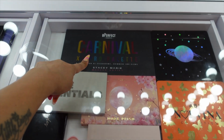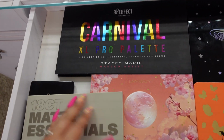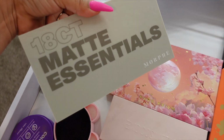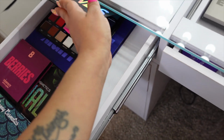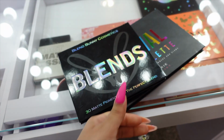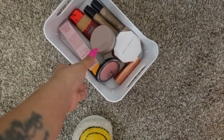And today I'm going to go for the Carnival palette and then some of the Blend Bunny Cosmetics palettes. So let's go ahead and grab her. And I just bought this new palette from Morphe. It is so beautiful, but we're going to save that for a later video. And I think I'm going to go with this palette as well. So I'm going to take that and put it in my little cart. And we are ready to film.